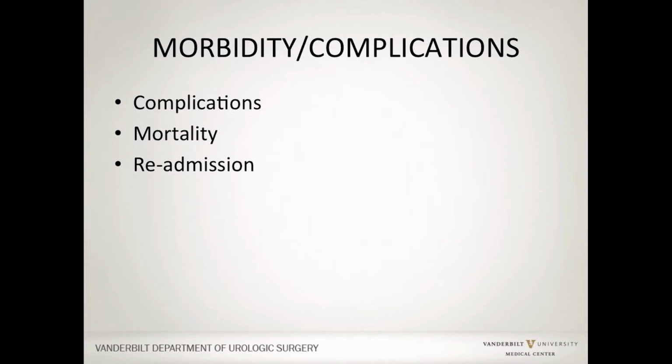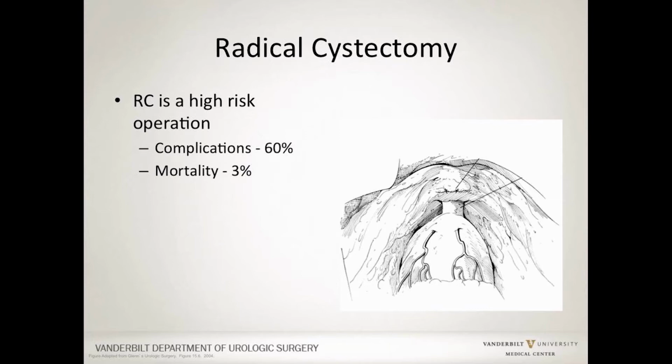First, if we look at morbidity and complications, I think key points would be complications themselves, the mortality rate associated with it, and readmission. I'm going to start off with radical cystectomy itself, the standard open approach that we know is actually high risk. I don't know if the complication rate is now at 60%, but it's been published that high with a mortality rate of about 3% historically.